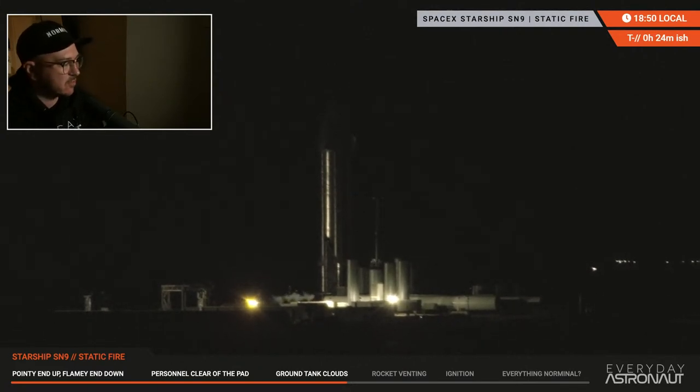There are also some ground tanks forming, but not quite as big of ground tanks as we are used to seeing. We do have a rough estimate of a T0 of around 7:15 local, just kind of guessing.